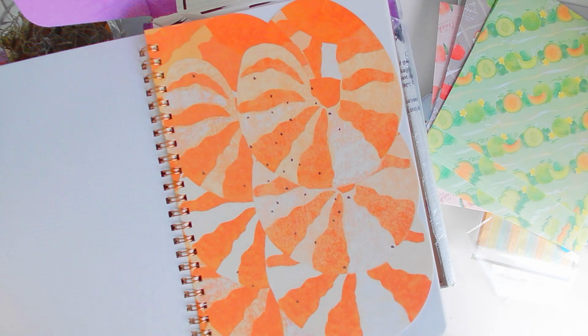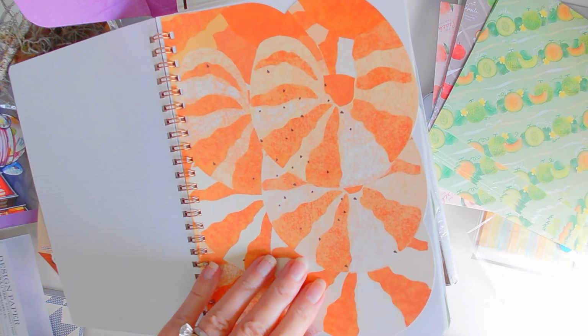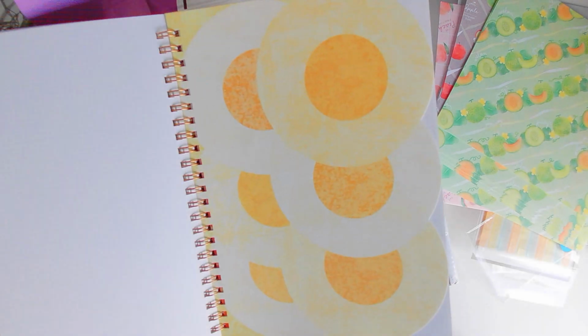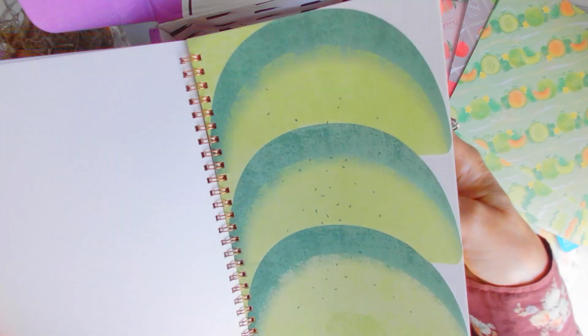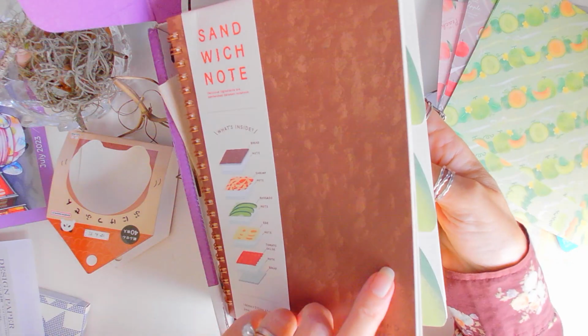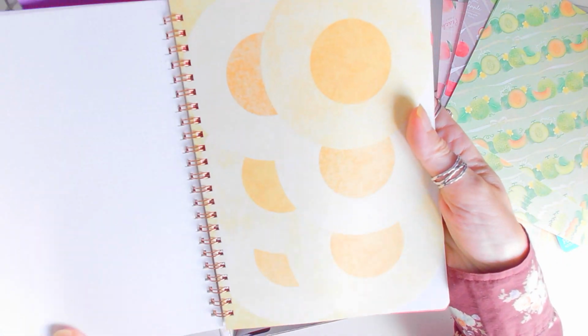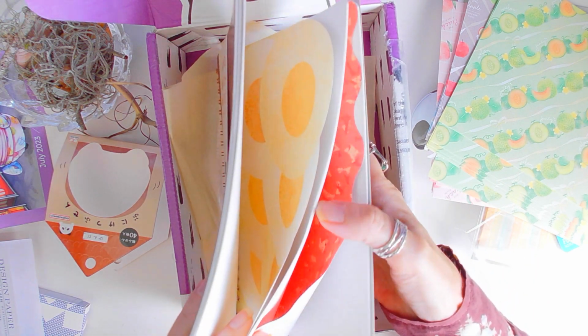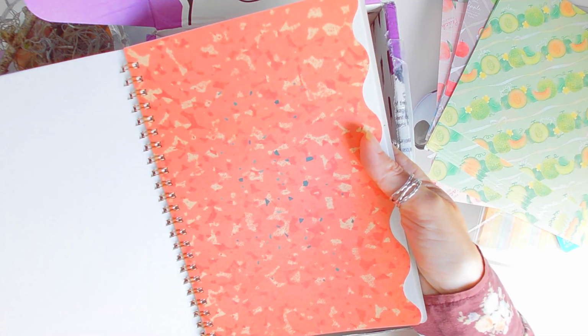You have the shrimp section. The avocados. Really pretty graphics. The eggs. And lastly, the tomato salsa. This is a really nice notebook. I love working on grid paperwork.